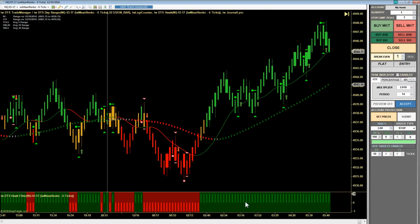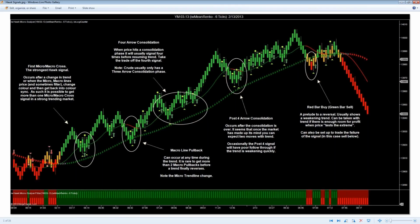Not all signals are created equal, however. Generally speaking, your best signals are going to be the ones that we consider the high probability signals. And if you haven't seen what we call the cheat sheet, this is like a legend of the high probability signals. This is available at the members area, or you can email me or Adam, and we'll send that along to you. So these are the signals we're going to concentrate on.